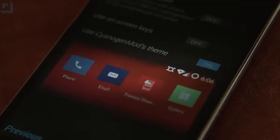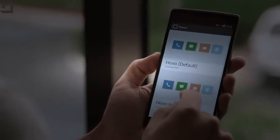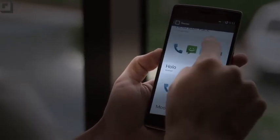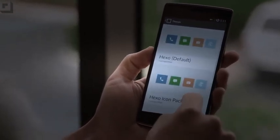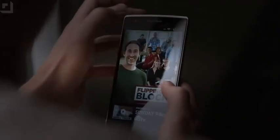When it comes to software, CyanogenMod is one of the main reasons why the OnePlus One is so great. You have the ability to pretty much customize every part of the phone, from the home screen to the lock screen, and you can easily install new themes, icons, and fonts, and much more. All the Google services come pre-installed on the One too, meaning you have access to apps like Gmail, Google Maps, Google Play Store, and even Google Now, which is always great to have.